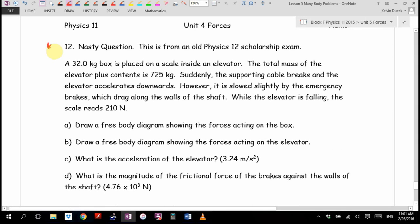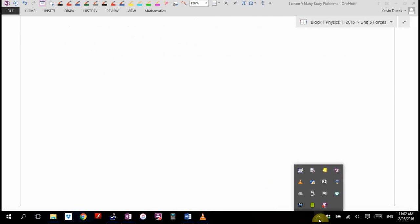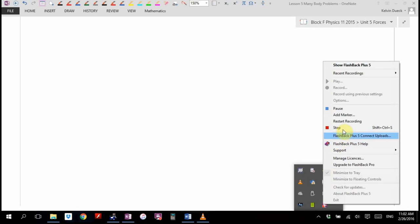12 gets a star. It's optional, but if you want to impress me, I took this from an old Physics 12 provincial exam, but you now have the skills to handle it. In fact, I took it from the old scholarship section, which was meant to be the ones that kids competed for the money for scholarships for. And also finished lesson.